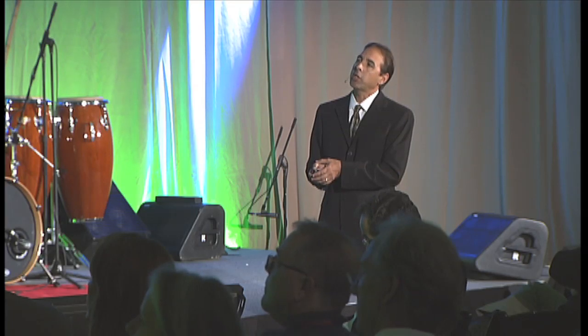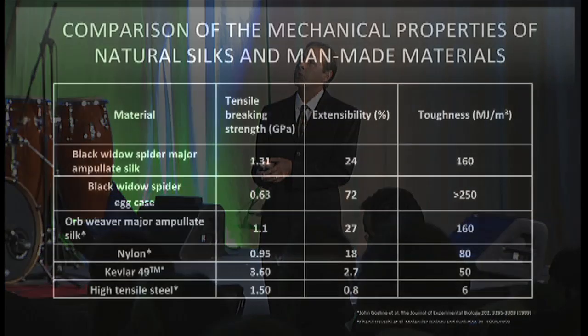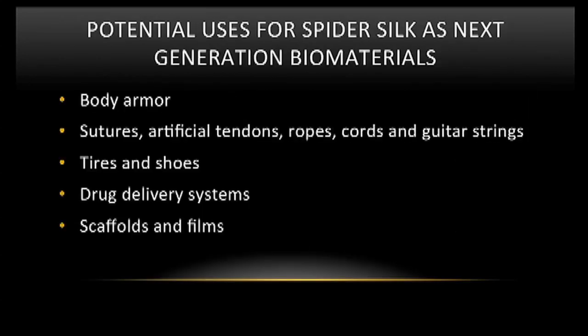So here we are comparing aciniform silk, which is what the females wrap their eggs in. If we compare the material properties of aciniform silk to dragline silk or major ampullate silk, we can see the numbers are different. This indicates a different material altogether with a different biological function. When we looked at the other silk types, and there's at least 5 others that we know of, the mechanical properties are all different. So this is really exciting because it suggests we've got a wide range of different materials that can be used in engineering.